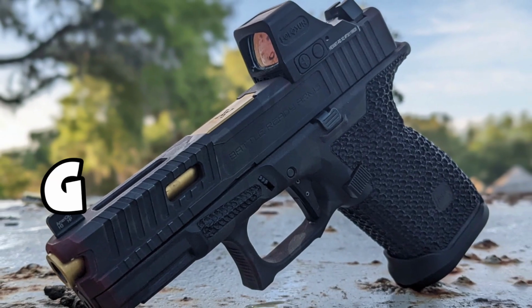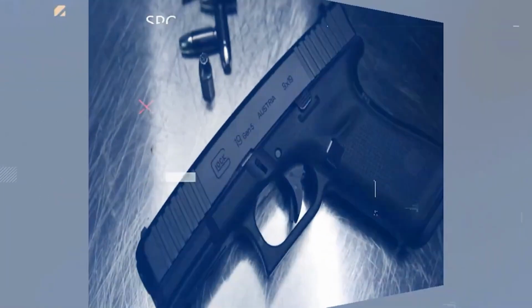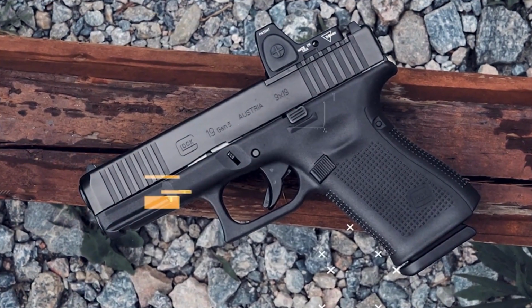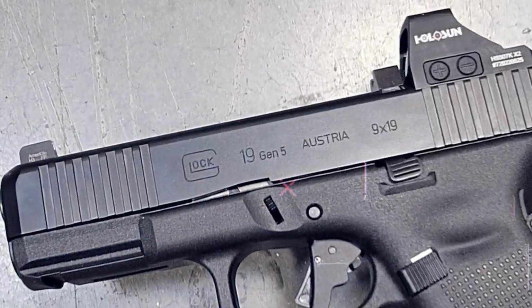Number 4. Glock 19 Gen 5. The Glock G19 Gen 5 variant of today does away with the obtrusive grooves present on previous versions and instead features delicate grip texturing. Unlike other Glock handguns, it lacks an external manual safety, although it does include a firing pin, drop, and trigger safety.